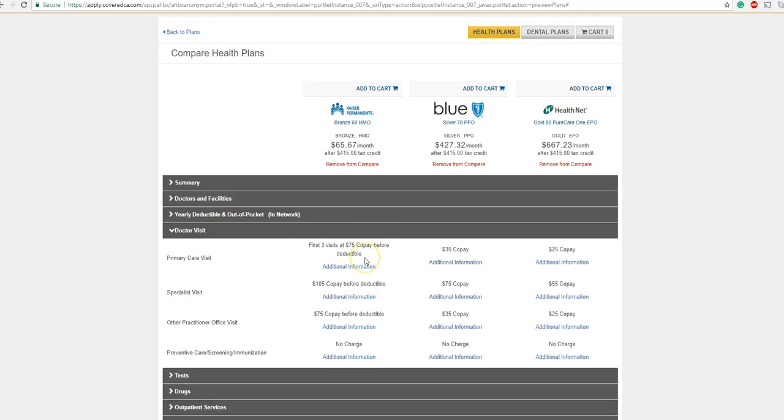So for the bronze plans, you are limited to 3 visits per year, and those 3 visits are not subject to deductible. And if you see your primary care doctor, the only thing you pay is a copay, which is rather high, but that's all you pay. So it's a $75 copay, and again, it's not subject to deductible. If you visit the doctor the 4th time with this plan, then obviously you will be paying the deductible, and that means that you'll be paying the full cost of that visit, whatever that might be, $300, $400, and so on. Now, that applies to the primary care visit.